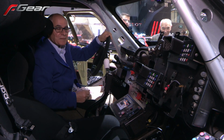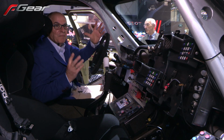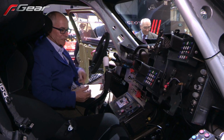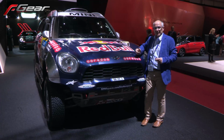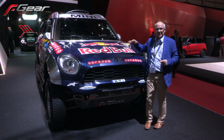Try and guess what this car is. You've got 3 seconds. Time's up. I'll put you out of your misery. It's a Mini. If you feed a Mini enough Red Bull, it ends up like this. This is totally pumped up on steroids. This car's been built for the Dakar. It's running a 3-litre diesel BMW straight 6 running north to south, pumping out the power through 4-wheel drive. It's not actually as big as you think it is, it's just I'm a bit short.